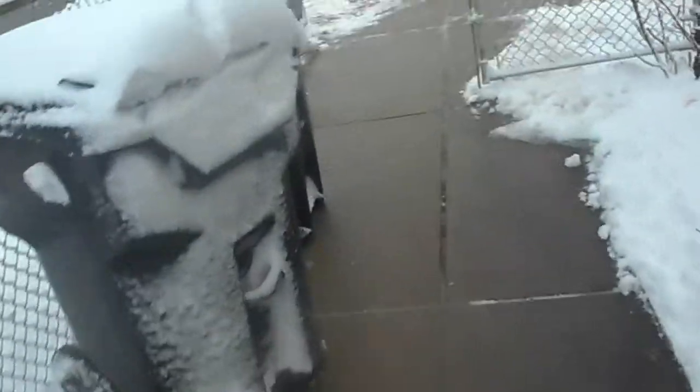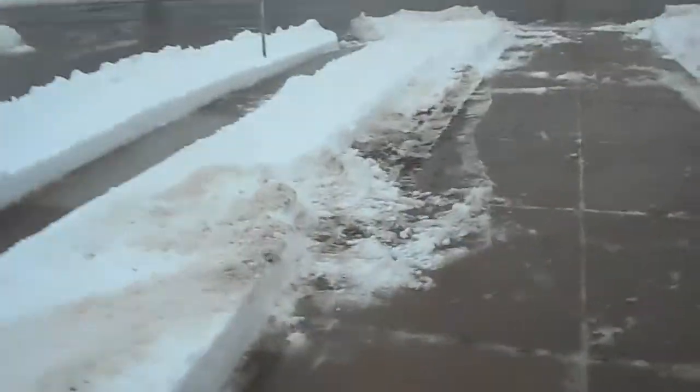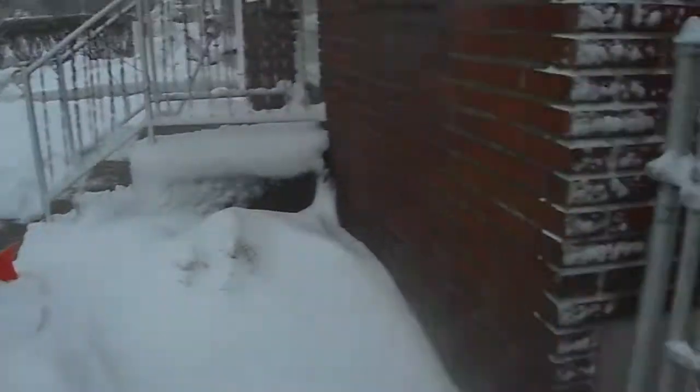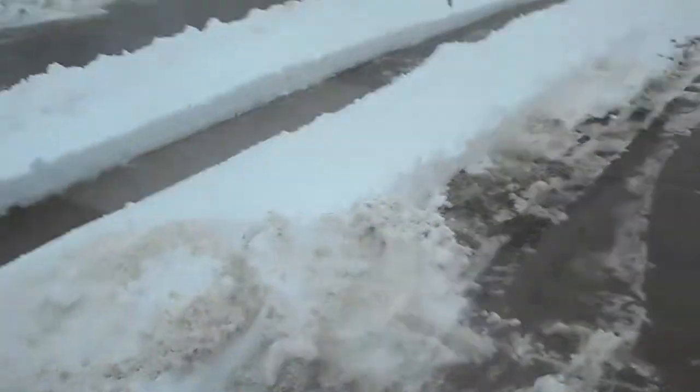That's when I could kind of tell it was running out, right when I got down to the shed. That's when I could hear the stuttering. That's how I knew it was out of gas, because it's not the first time I've run that thing just about dry, so I knew what it was doing.